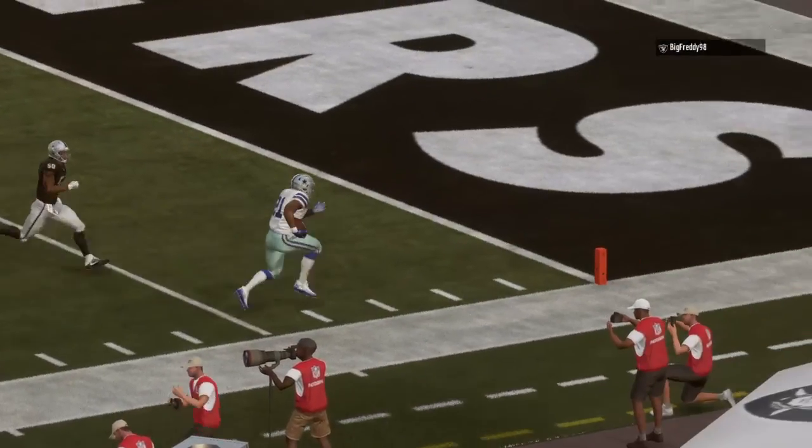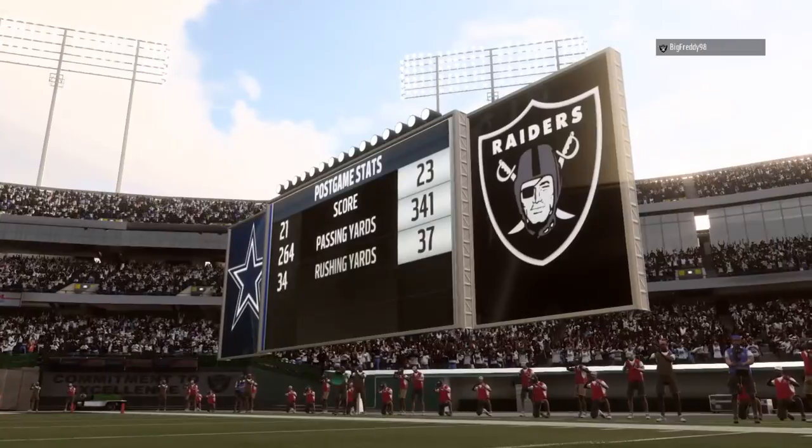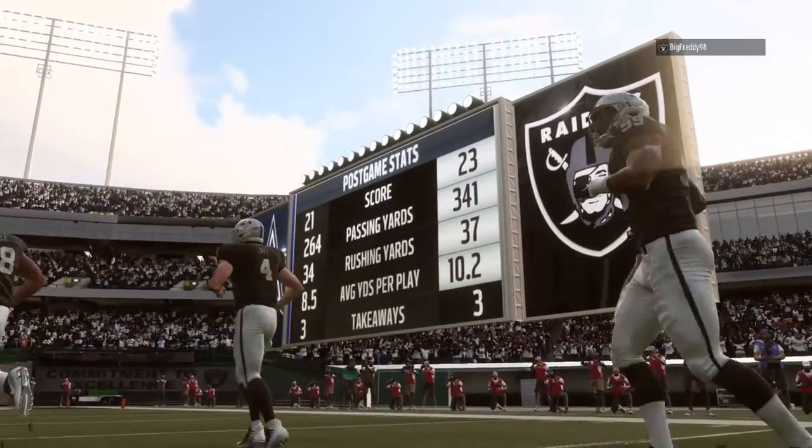Then again, it was my fault that I lost. I clearly gave him an interception on the 1 yard line. If I'd ran it, I probably would have made the touchdown.